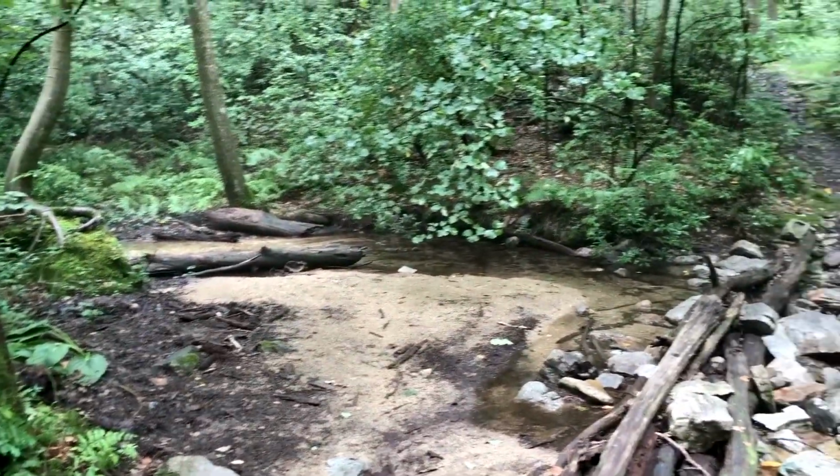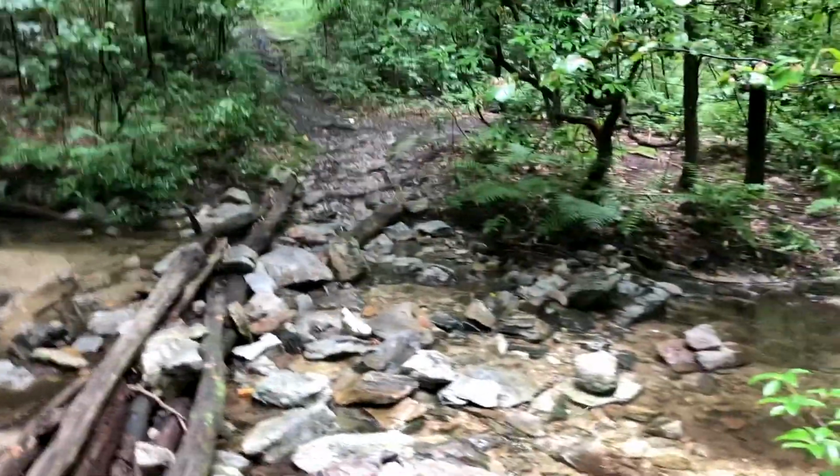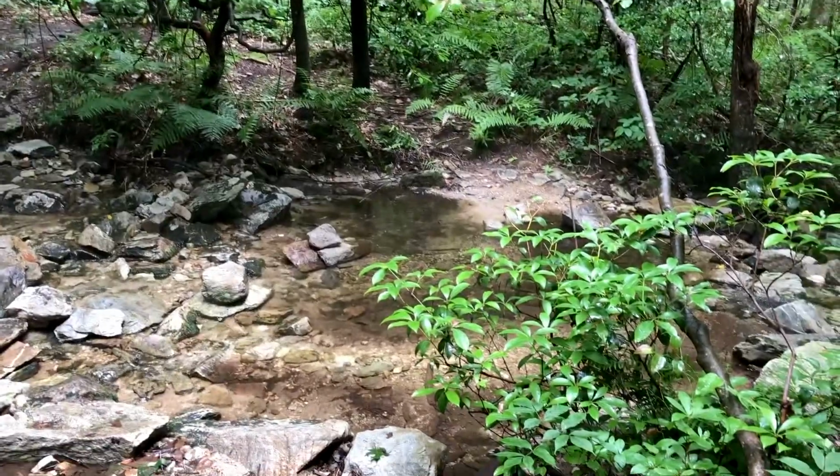We don't have many more hills to go before the trail just flattens out, just as flat as a board. Unfortunately, I think we're going to be going through some fields and in the exposed sun, but we'll make the best of what we got.